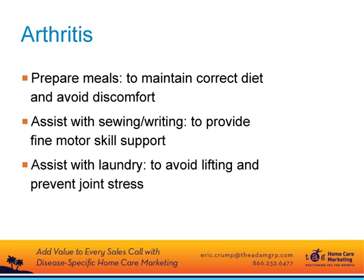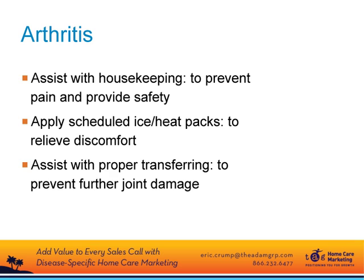We assist with sewing and writing to provide fine motor skill support. We assist with laundry to avoid lifting and avoid joint distress. We assist with housekeeping. The benefit is we prevent pain and provide safety. We apply scheduled heat or ice packs as ordered to relieve discomfort. We assist with proper transferring to prevent further joint damage.